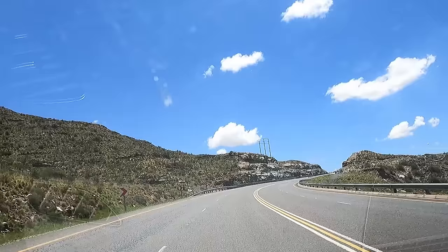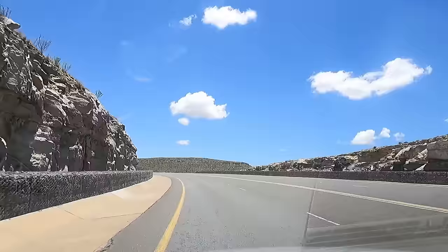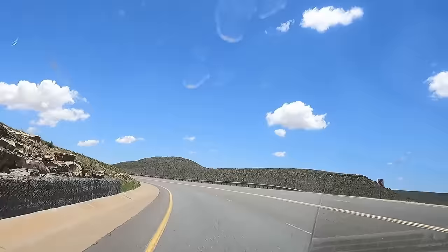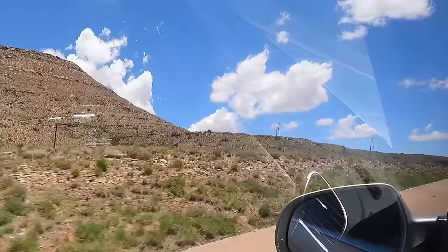Right, so we just left. I missed the sign, but we're now out of the Eastern Cape. This is where the Northern Cape starts. So, welcome to the Northern Cape. Still scenic, but very dry. Mountainous. Super, super dry. This is what it looks like.